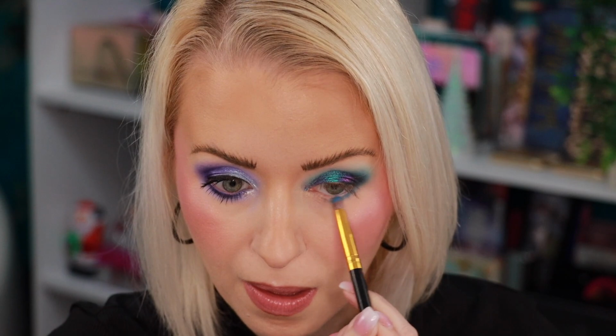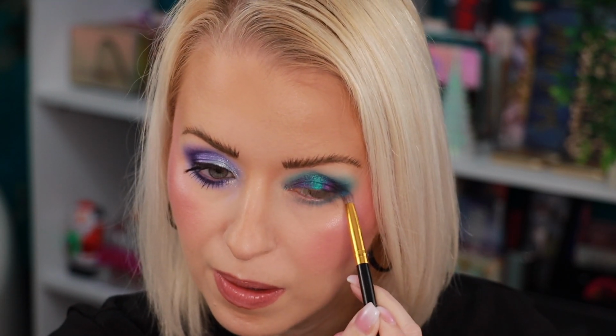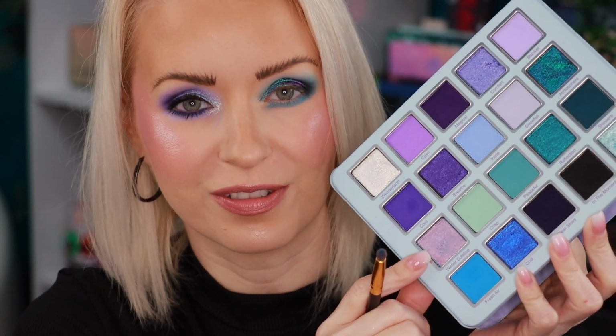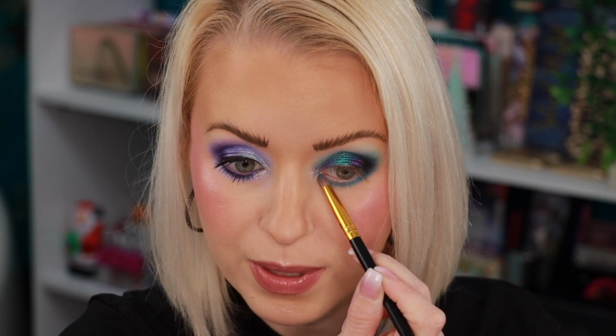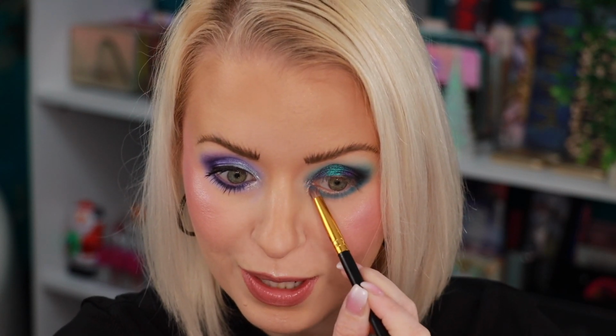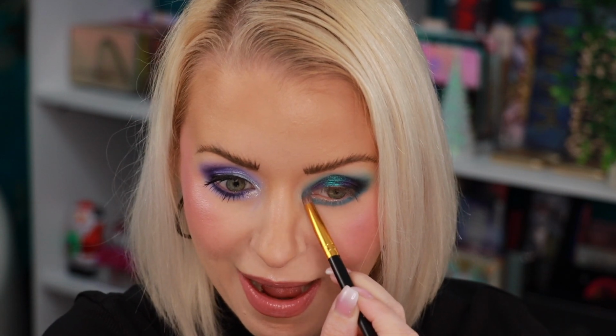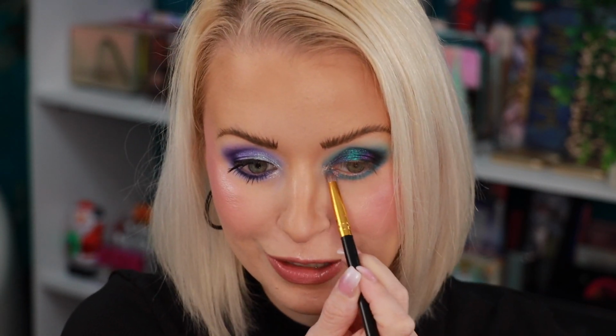For the lower lash line, I'm going to go in with this one called Fresh Air. Now I'm going to go in with this shade right here called Winter Solstice, using my damp BH Cosmetics pencil brush. Ooh, perfect. I am going to take care of the finishing touches off camera.